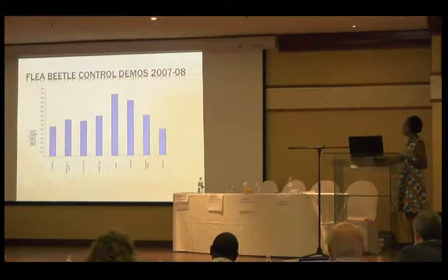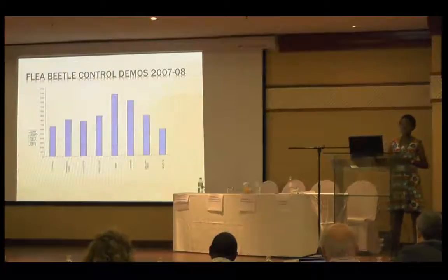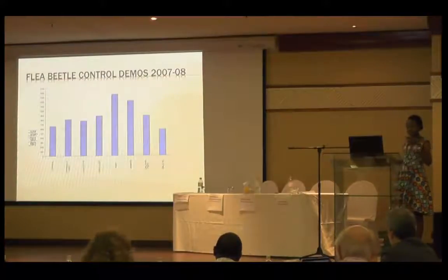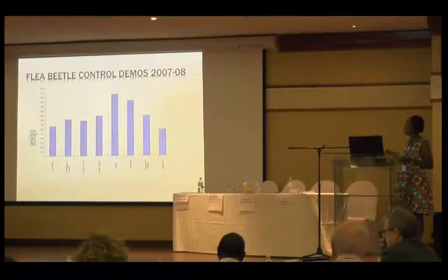This is the reason why if you treat the seed with Gaucho, you can prevent the effect of the flea beetle only for 4 weeks. After that, you are supposed to apply another insecticide, because it also prevents the effect of the flea beetle only for 4 weeks.